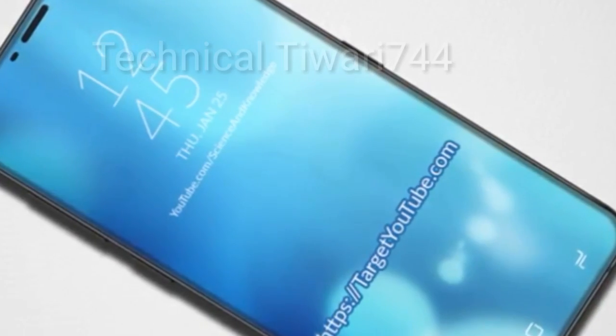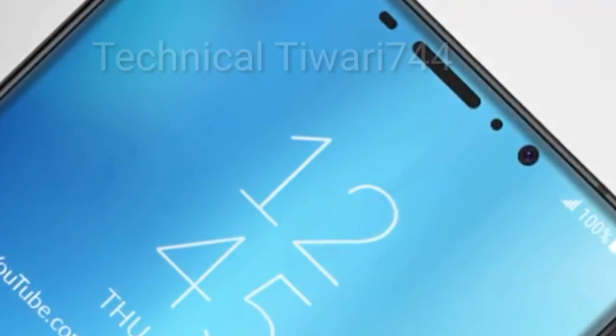Hello guys, I'm Shlok and in this video we'll be taking a look at some of the features of the Samsung Galaxy Z. It is Samsung's next secret phone and trust me, some of the features that it has are quite insane.